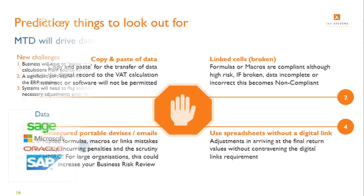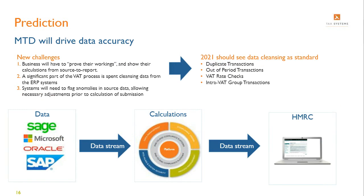So a couple of predictions from me, based on our experience. I spend quite a lot of time talking to people about VAT processes and other tax processes, and this is what we're seeing from our clients, what they're asking us. So what will it do? Well, it's absolutely driving data accuracy, and we're also seeing that.